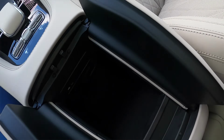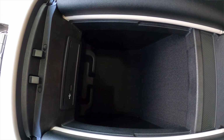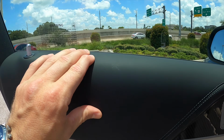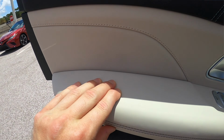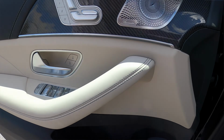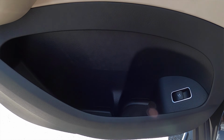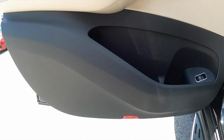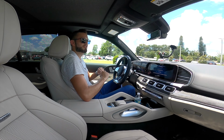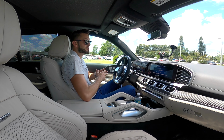Open up inside here. It's a deep storage with another USB port. Door panel is going to get the soft materials on the top with the contrast stitching. Carbon fiber inlays with the Burmester. Your power seat adjustments, memory for the driver and passenger. One touch up and down for all your windows, and it's soft where you rest your arms. Storage pocket is large. You could probably fit about 4 or 5 16.9 ounce water bottles without any issues. You can also activate your navigation by saying, "Hey Mercedes."